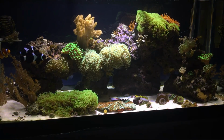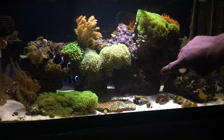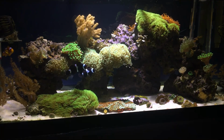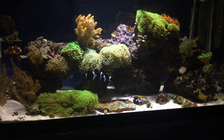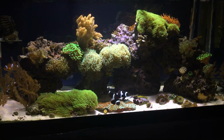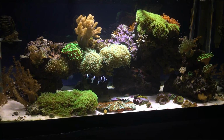And right here where there's nothing, it's just because there's no light there. It gets fairly decent flow, but anything I've tried to grow there, just not enough light. So if anybody can recommend some corals that don't need much light at all, but some good flow, let me know. Other than that, the hammers look great.